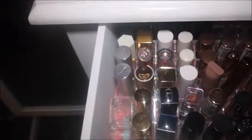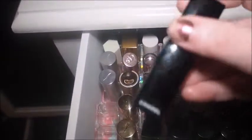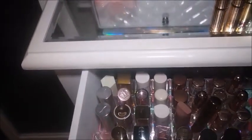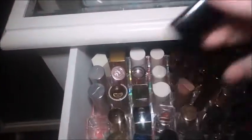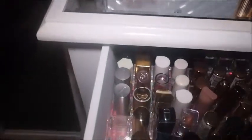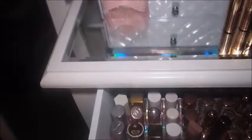Then we'll do the Chanel's. I've recently worn these, but I will do them and then I can rotate them properly. So we've got that one in the shade 104 Passion, so that's the red one. And then we've got this one, which is in the shade Adrian, which is the more nude one. Then I have this Ciate one. I don't know if I'm going to be keeping this one in the collection. It is in the shade Truffle.